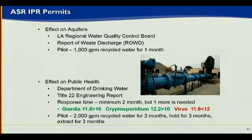So as I mentioned, the first well should be finished in about a month or so. It's located near downtown, actually right at the beginning of the runway at the airport in an old Oxnard High School site there. So once the well is complete, we need to do 2 tests. One test will be 1,000 gallons a minute for a month. And then following that, we have a test that will be 3 months of injection, 3 months of holding, and 3 months of extraction.